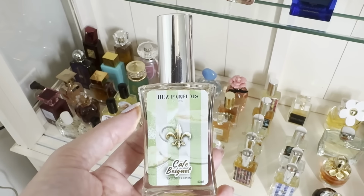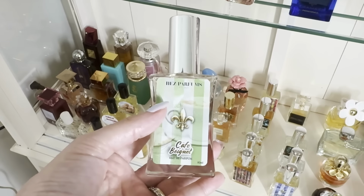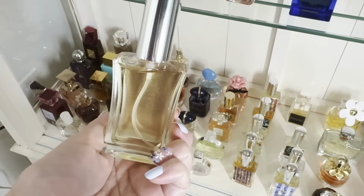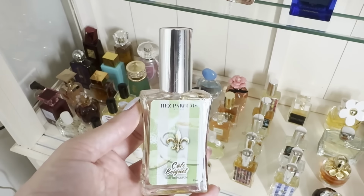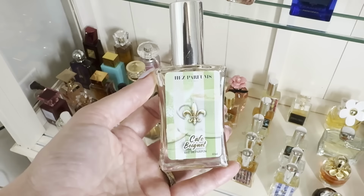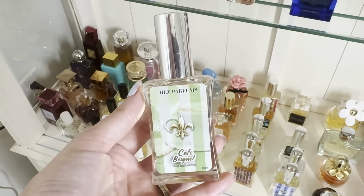This is delicious. This smells like a powdered sugar pastry with coffee. It is so good and delicious. Definitely for fall winter. I cannot wear this right now. It's too sweet and too thick for right now. But when fall and winter hits, I will definitely be wearing this fragrance.